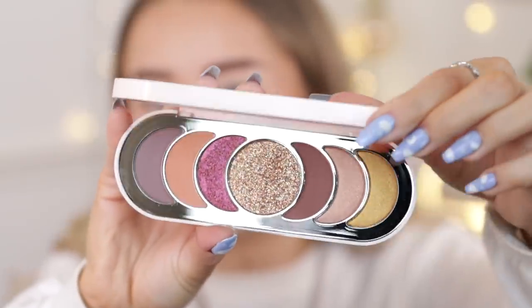And then this is what the palette looks like on the inside. First of all, absolutely love the Moon Phases shape. It's a very simple looking palette. It does have a mirror, which is nice. I was a little bit disappointed because I'd seen some swatches online and I was particularly excited about this middle shade. However, upon receiving it, I've realized that this middle shade is actually a pressed glitter, which isn't my favorite.